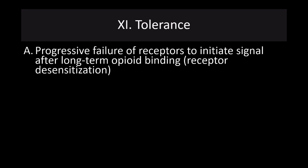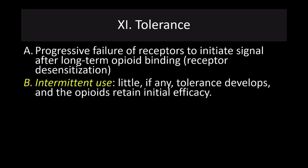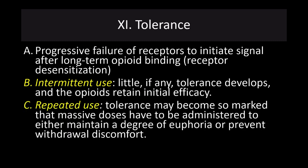Tolerance of these drugs, we get progressive failure of receptors to initiate a signal. So the receptors are desensitized. That's in chronic use. For intermittent use, little if any tolerance develops, and they retain their initial efficacy. So these drugs are really particularly effective for occasional use for pain. They are not meant to be chronically used except for in the critically ill, terminally ill, I should say.